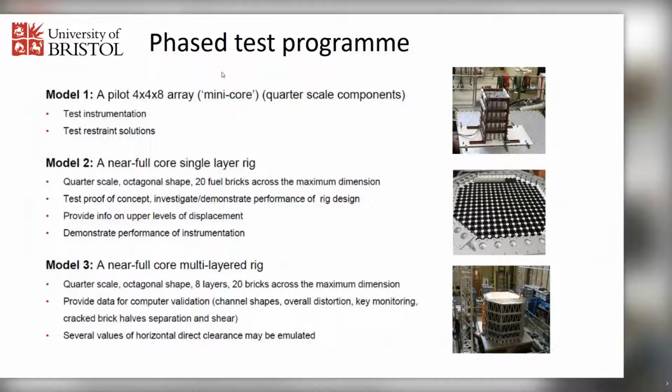So once we'd come up with the modelling approach, we then had a phased test programme. This was done largely to reduce the initial capital cost, to make sure we were actually building the model properly, and it was going to produce the sort of results we wanted. So we started initially with this thing that we named the mini core, a relatively small array where we could test potential boundary conditions. We could test various instrumentation solutions, and really try and find out whether we could do this before we invested a lot of money in components.